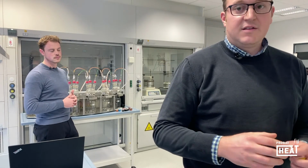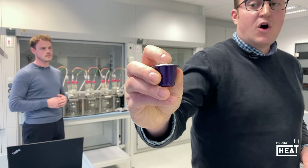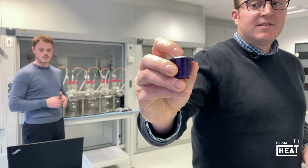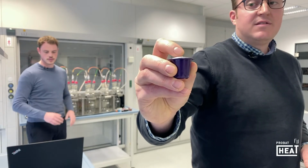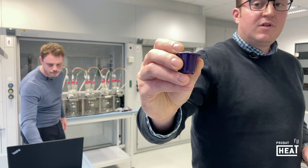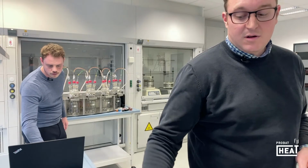And on the other side, we have a capsule where we have an overpressure. So during the storing inside the capsule, the degassing is ongoing. It's not really finished like the other one during the storing time. So it's also ongoing in the capsule.